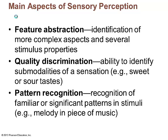Sensory perception, abstract. What the heck is abstract? And that's what some of us have problems with. Anybody like word problems in math? Sonny goes down to the store and gets 7 apples and has 5 friends, and, you know, that kind of stuff. So you identify more complex aspects and several stimulus properties. You're sending in information from a bunch of different things to get to a certain point. And that's what abstract is talking about.